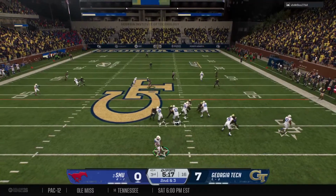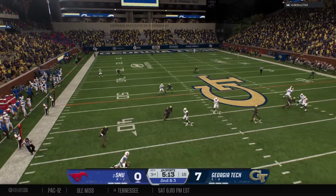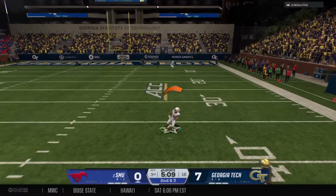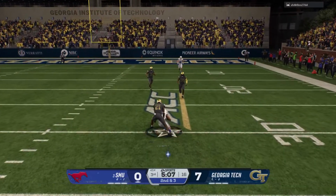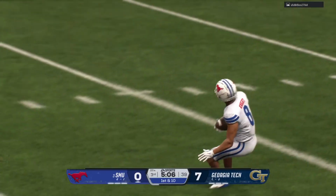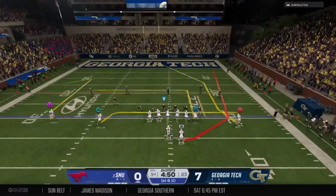To the air on 2nd down. Myers on the move. He's got an open man. And they got the defense on that one, and they get it to the 29-yard line. The Mustangs are moving quickly down the field.